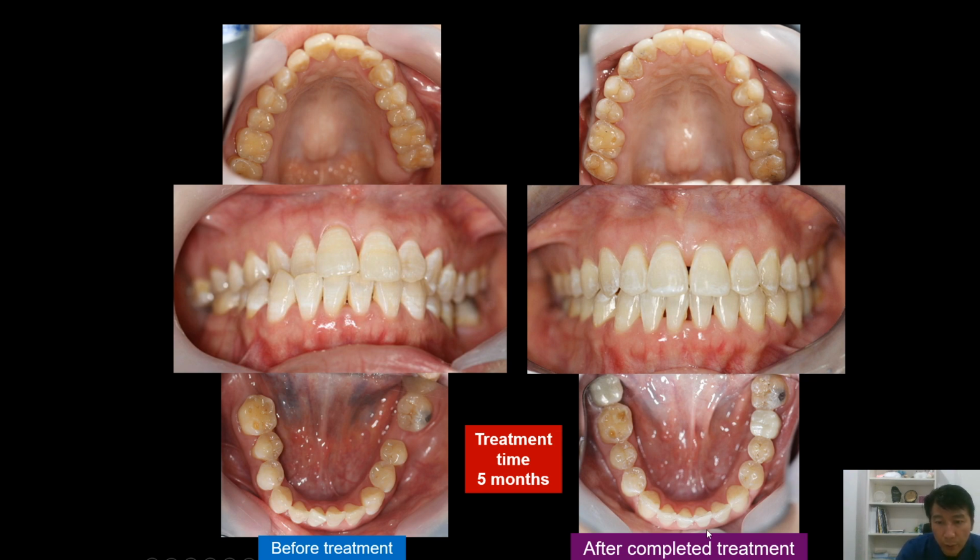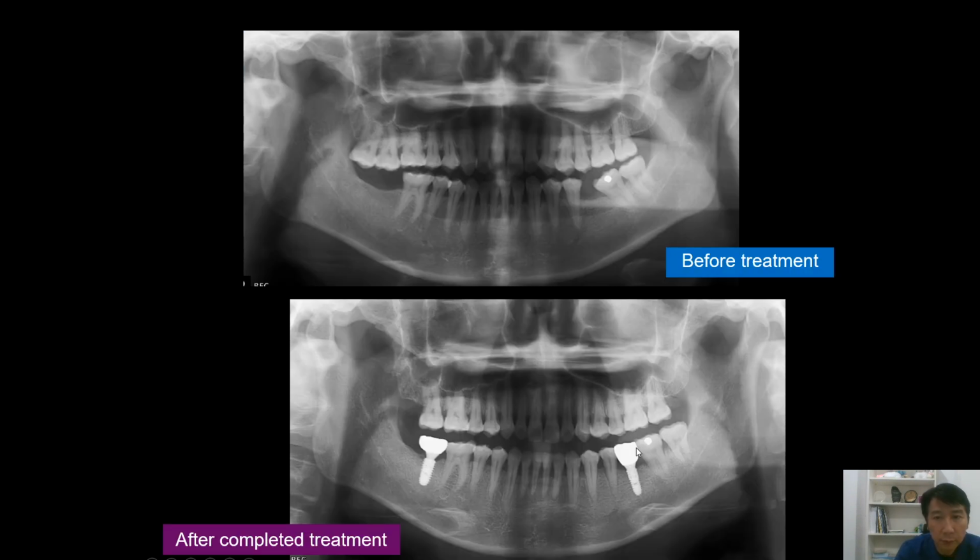Well aligned, both upper and lower. The lower jaw shifted to the normal position with the upper and lower midlines coinciding. We can get good implant crowns on both sides of the lower jaw. From the panoramic X-ray, you can see good root parallelism, including a nice result of the uprighted molar tooth number 37 with good bone around the implants.